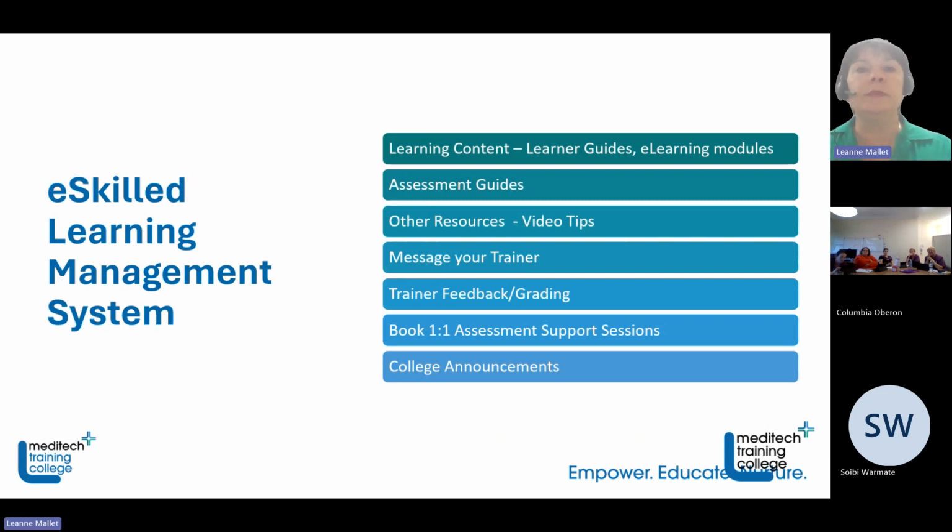So where is all of this done? This is done on our learning management system, which we call eSkilled. This is where all of the content is: the e-learning modules, the learner guides, your assessment guide, the videos, how you can message your trainer, and that feedback with the trainer back and forth. It all happens online. And as far as booking the assessment support sessions, you can email Soybe or you can message her through the system as well.